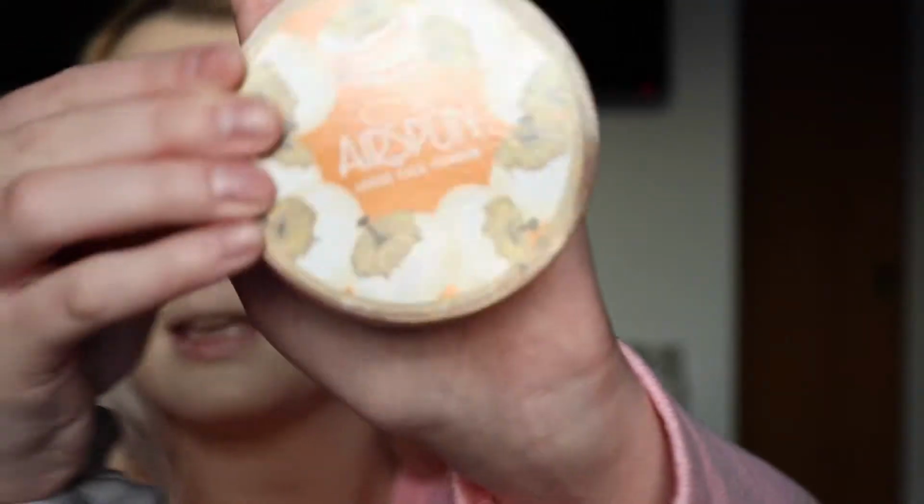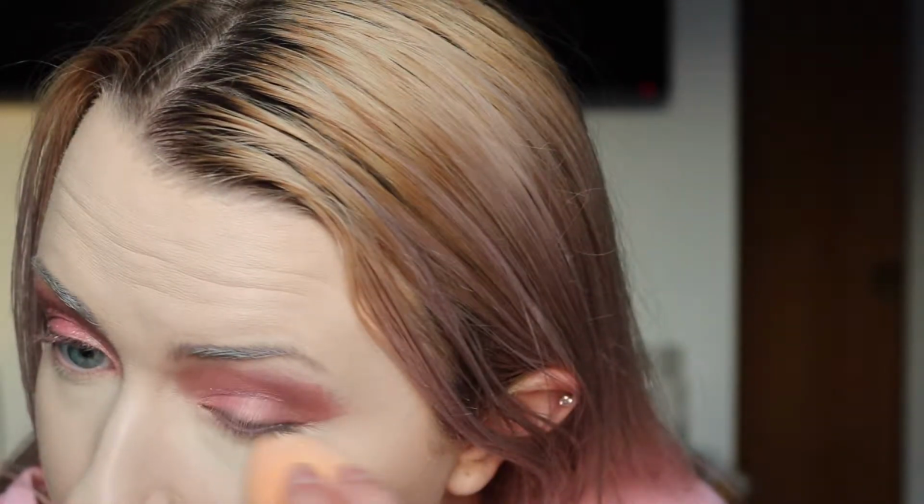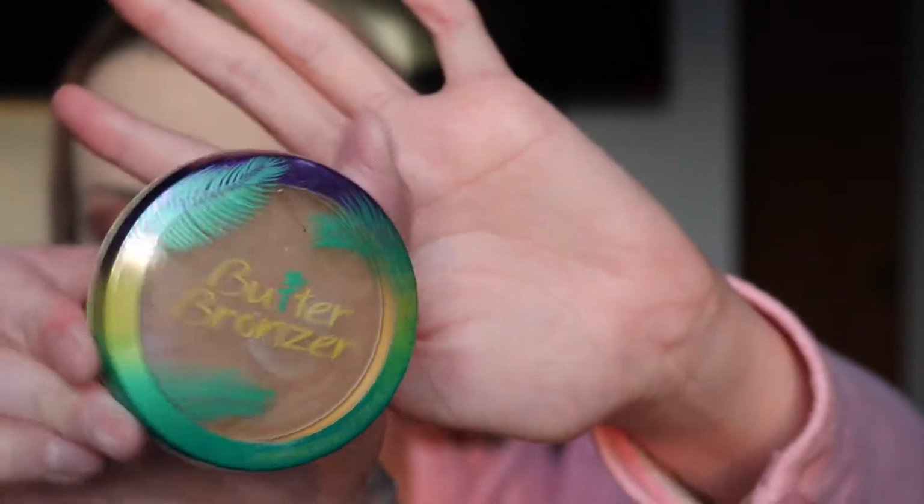So to set my face, I'm just taking the Airspun powder in Naturally Neutral. So since I'm the shade of Literally Paper, we're going to definitely bronze up right now. I've been using the Butter Bronzer by Physicians Formula in the shade Bronzer, and I just use this angled Wet n Wild brush to apply it.